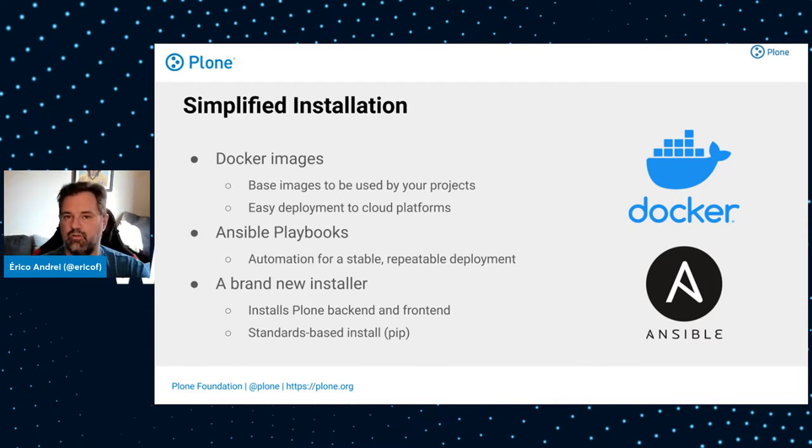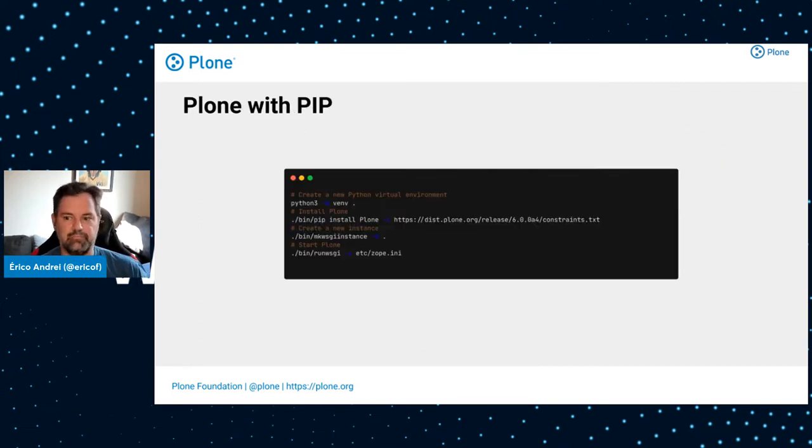And then you should ask, what about buildout? We still support buildout. Buildout is the preferred way for core developers to develop for Plone. But for everybody else, we recommend you to basically use pip.